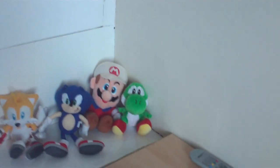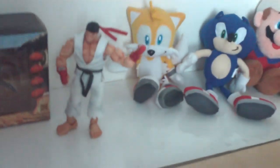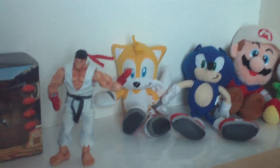Underneath there is my books. There's a selection of books that I've read. Big Bill Clinton there, the best president ever. Okay, and there's my plushies. There's Yoshi and Mario, Sonic, Tails. There's my Ryu statue, which I got the other week, figurine.